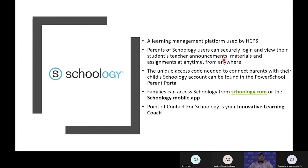Just a quick highlight of Schoology. As I mentioned, the Schoology access code is in the parent portal as well. For those of you who don't know, Schoology is our learning management system that we use here in HCPS. And some of you know, back in the day, it was, hey, let me check your backpack, do you have any homework, and things of that sort. Well, a lot of our instruction has been stored online. So teachers are posting content for students, posting assignments, posting tests, and things of that sort in Schoology. So if you were to sign up for a parent account for Schoology and link your student with that access code, it will allow you to access the learning management system for your student.